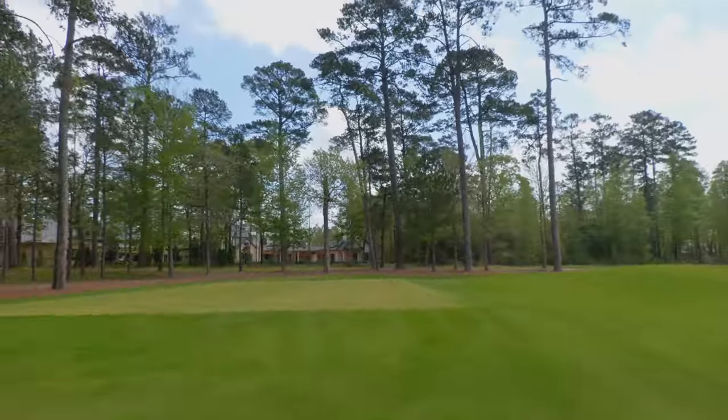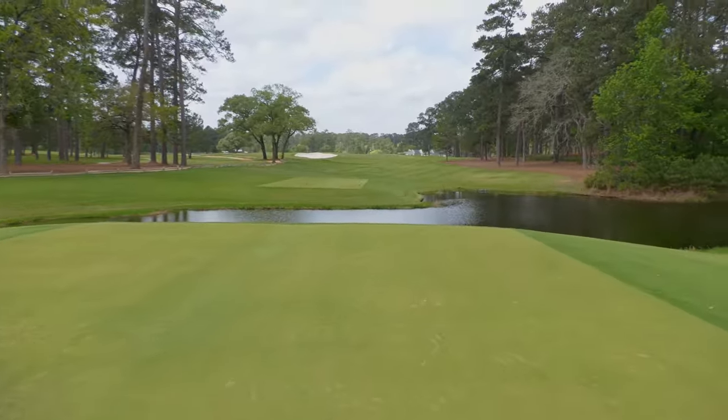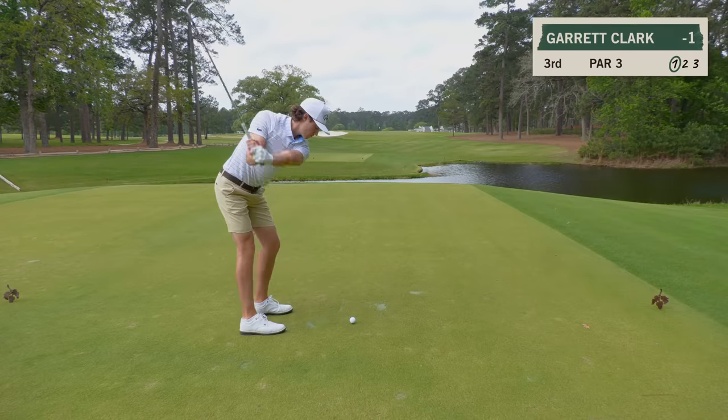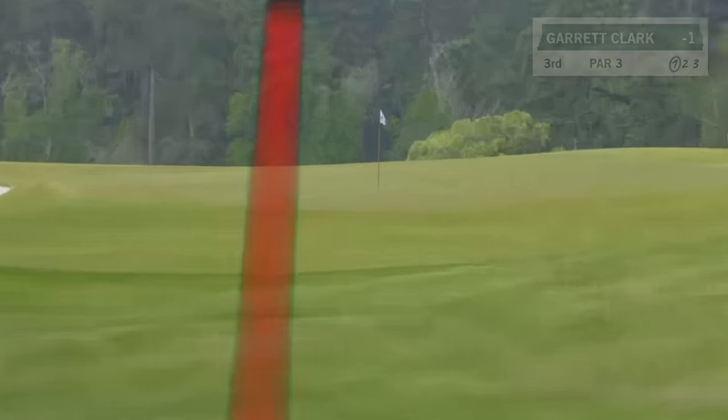So guys, I wanted to play the Tiger Tees today, but unfortunately they don't have them out. So that's why we're playing, I believe, like one up today. 182 to the stick, wind's off the left. I got a little 7-iron here.